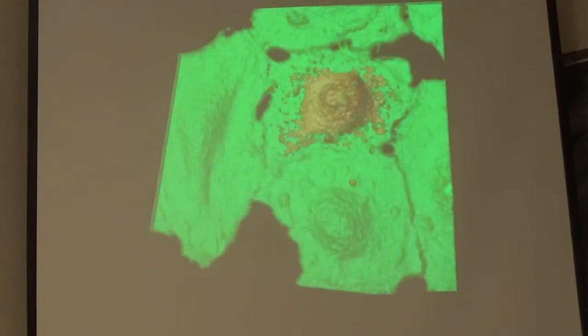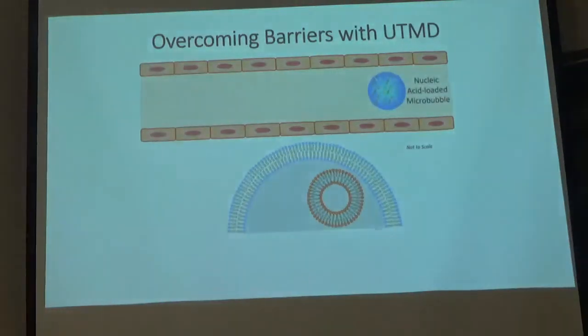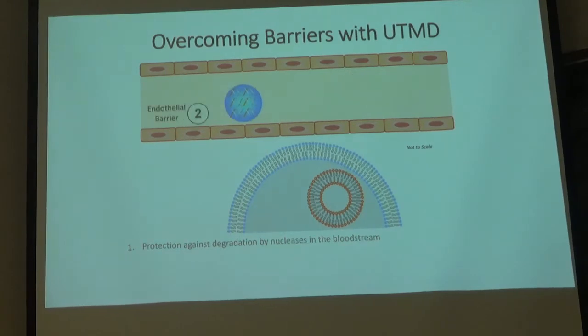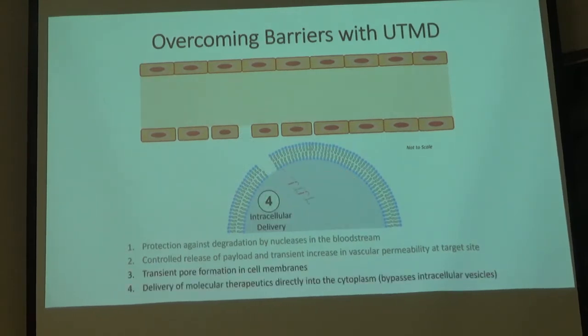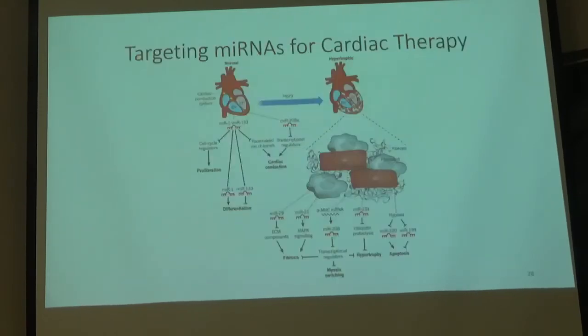So this is how we try to do our therapeutic delivery, and there are some advantages to this. First of all, the bubbles actually help protect against nuclease degradation, so we don't have to worry so much about the nucleases degrading the nucleic acids. When we burst the bubble, it permeabilizes the endothelial layer at that location, or can under certain conditions. So we can get more local delivery there, and it can also permeabilize the cell membrane, as you saw, so we can skip endocytosis. So this is how we're trying to do this. We're using ultrasound and microbubbles to target delivery to a specific location.